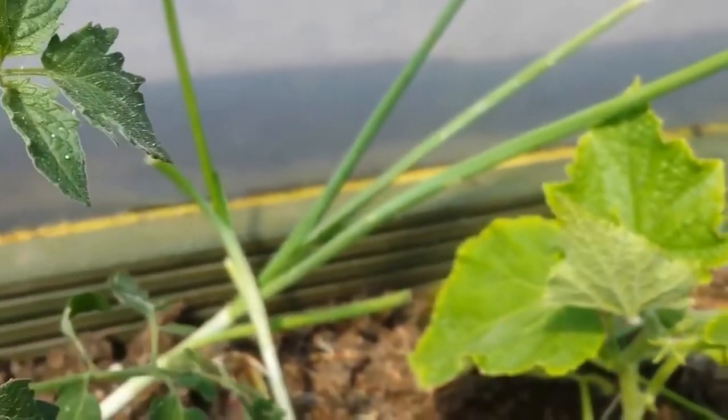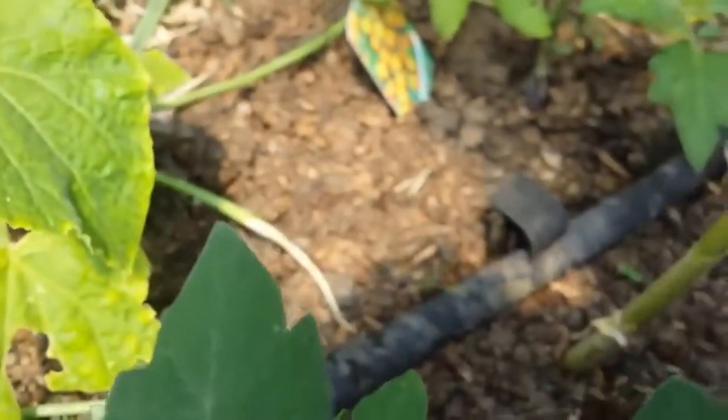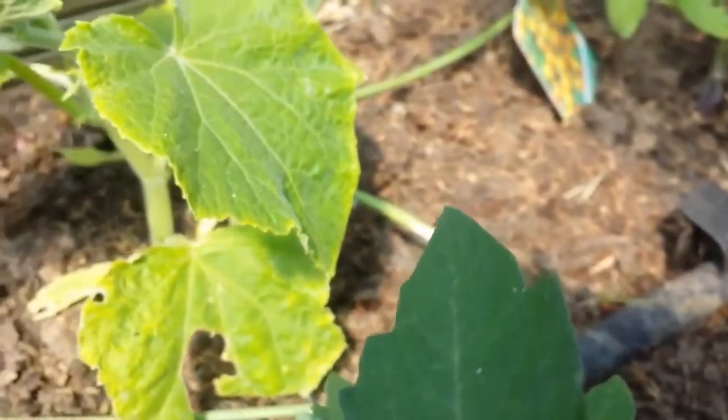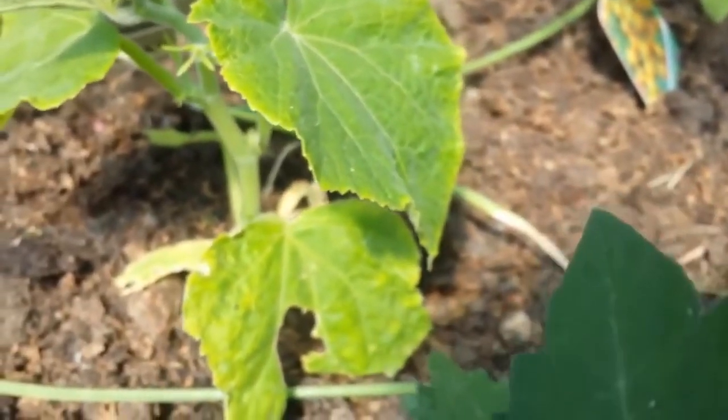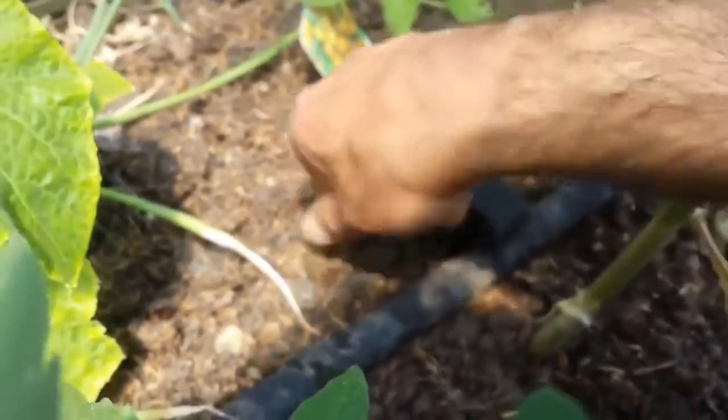And I didn't weed them really, but you see, the soil is so dry, and I water it with this watering system automatically every day, about 1 hour now, because it's hot. The soil is dry, but the plants are enjoying it, so they have enough water. And that's it.